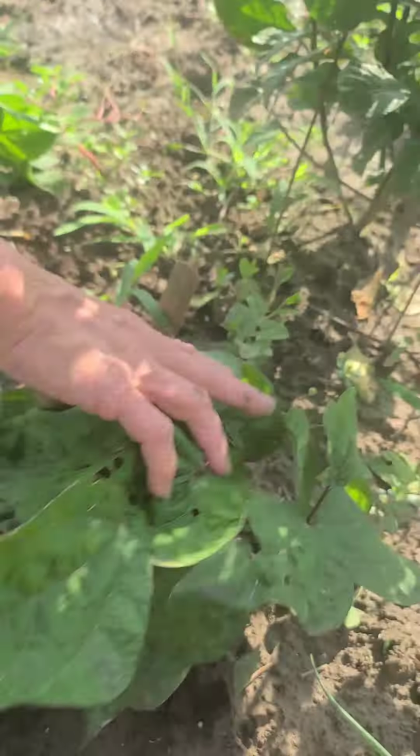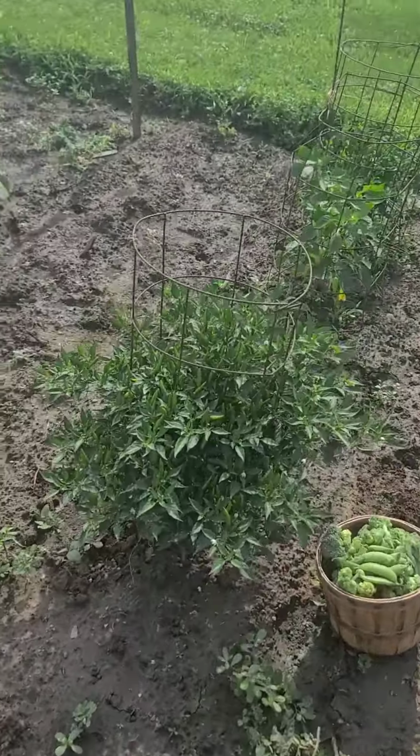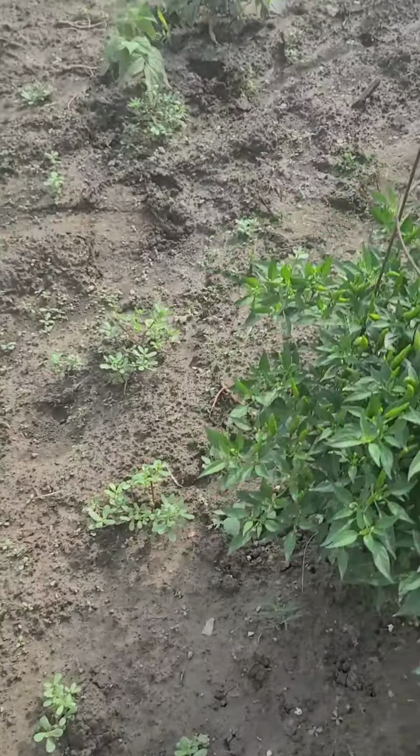Alright, so the purple beans. I don't know, they're just coming on. Not a lot of them. Alright, let's go look at the cucumbers. Are really starting to take off now. I don't think there's any cucumbers in there, but you never know. They like to hide.